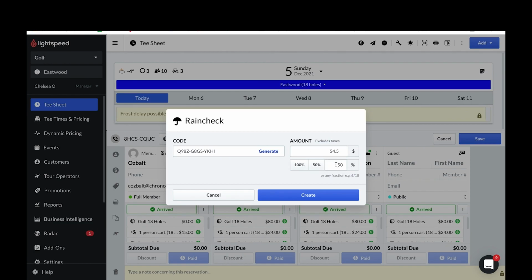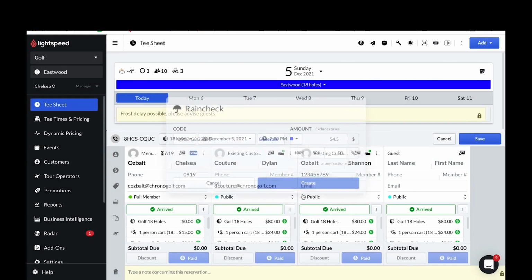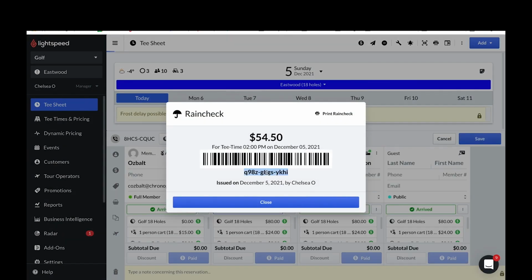For this example, we're going to do a 50% one. As soon as we click create, it's going to create that code. Again, I'm just going to copy it just to make sure. You can see which employee it was issued on, and you have the option to print it for the customer.